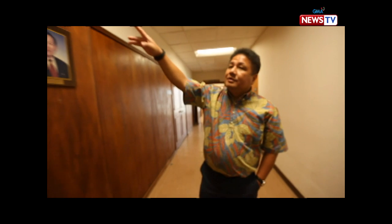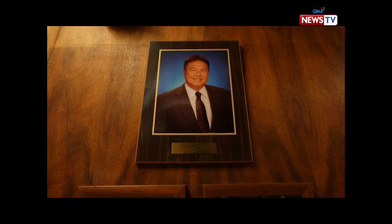So these are all my predecessors on the wall. I think I'm the first Pinoy na nag-direktor ng DOT and also the first deputy director.